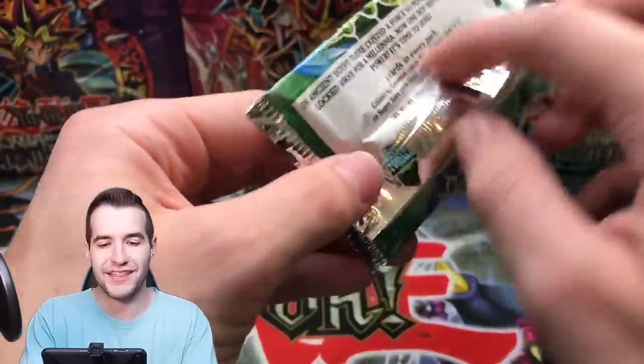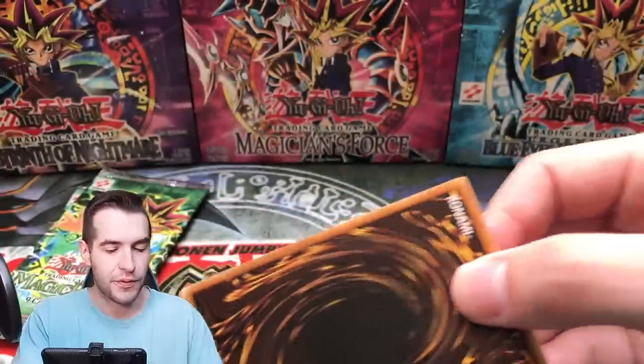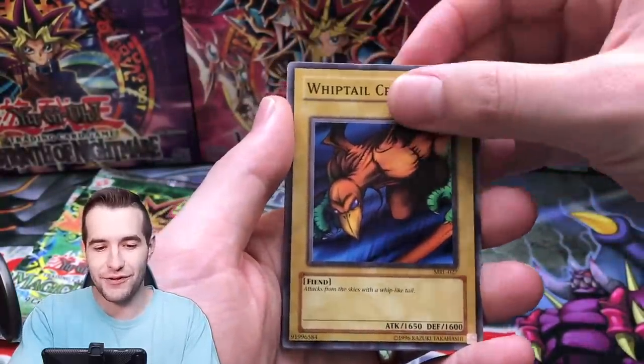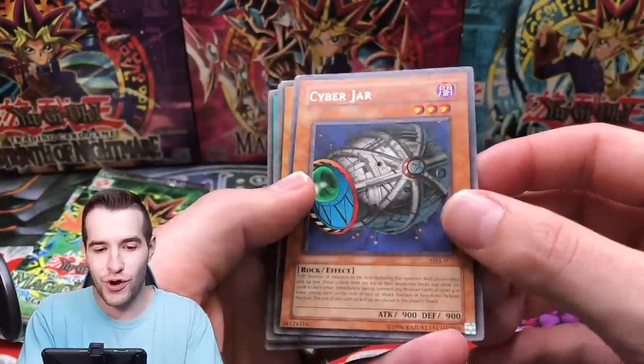Three packs left in this lot of five. Can we pull something out? We've already gotten the Relinquish, which is insane. Insane to pull that card. First time it has ever been done by me. All right, Yigaboon. Yeah, by anyone. It's never been pulled. Queen Bird, Whiptail Crow, Performance of the Sword, and a Cyber Jar Rare.